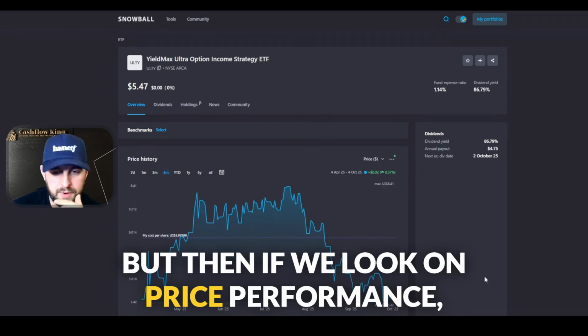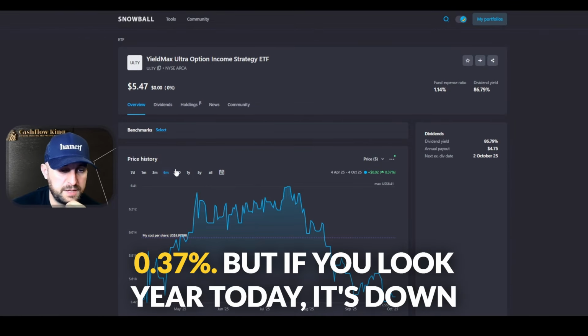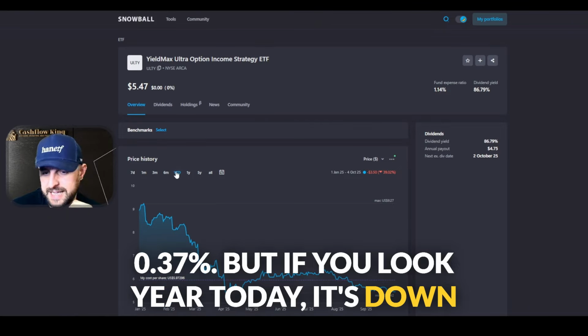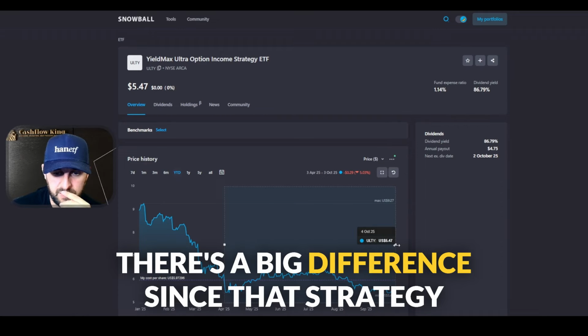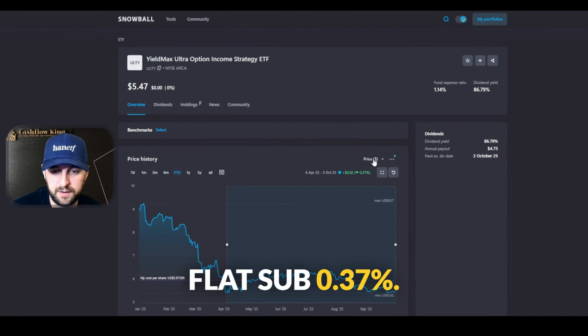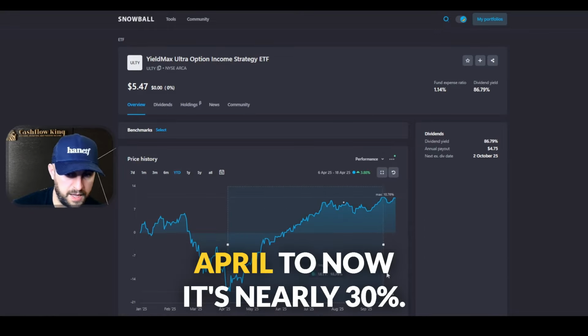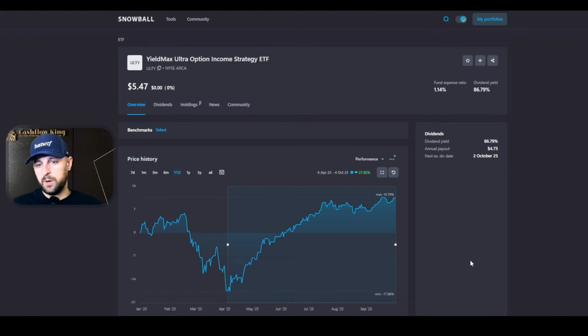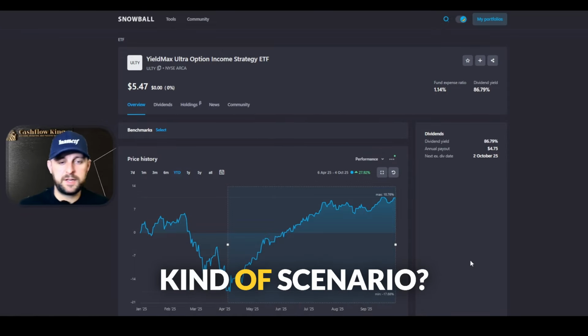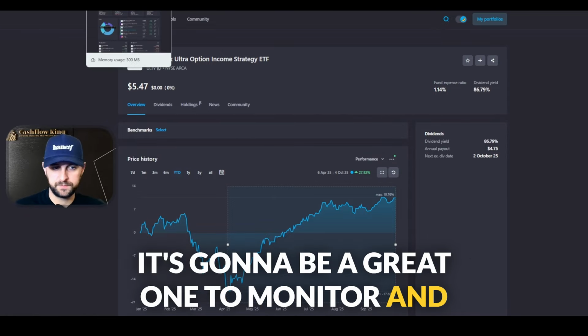But then if we look on price performance, it's actually up on the 6 month 0.37%. But if you look year to date, it's down 39% on share price. There's a big difference since that strategy change in April. It's been basically flat. It's up 0.37%. So if we look at the total return from April to now, it's nearly 30%. So it's done well, but will it be able to maintain this kind of scenario? No idea. It's going to be a great one to monitor and see what happens.